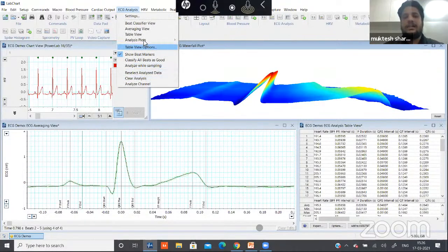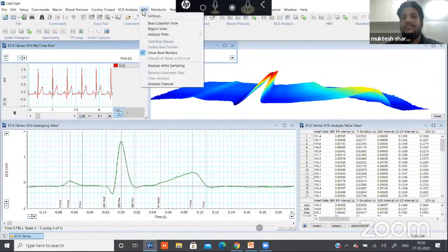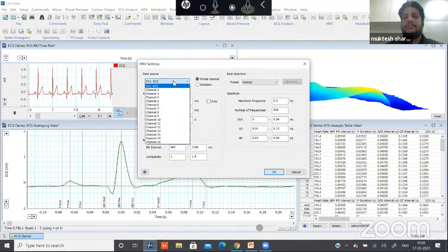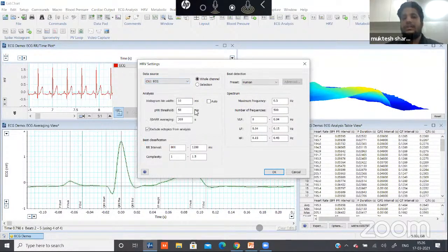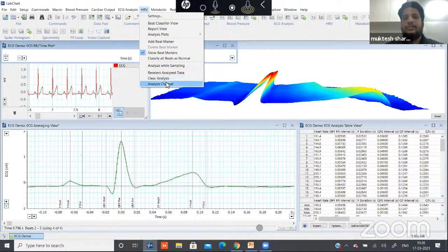After that, this is for some analysis plots. These are the analysis plots for the QT time plot, RT, RR plot. So these are the different time plots which can also be calculated. If you have done the ECG and you want to do the HRV, that is heart rate variability, you can simply do the heart rate variability also from the same channel. I'll just extract the report.